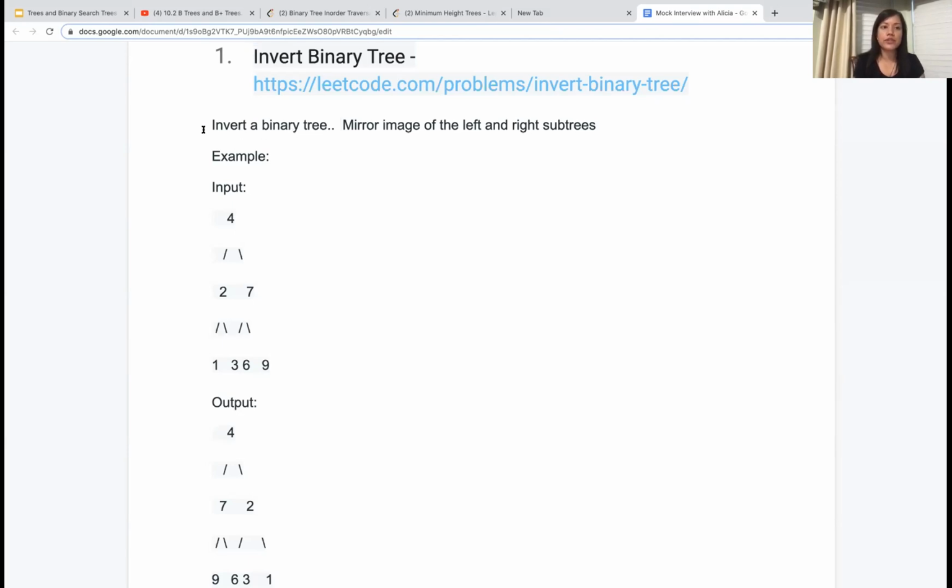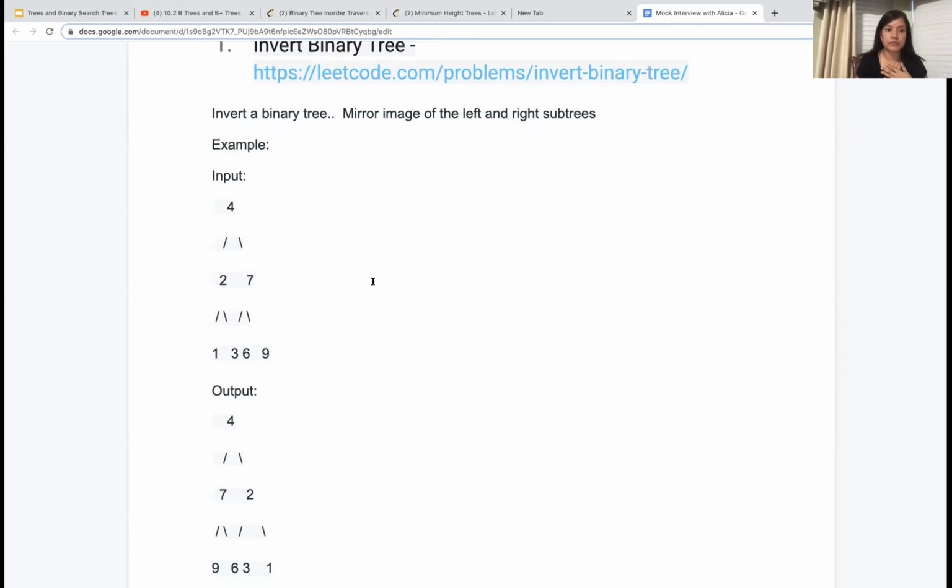So first of all, when I heard invert a binary tree, I'll be honest with you, I'm thinking invert, okay? That's not what it is. Invert a binary tree is really a mirror image of the left and the right subtrees. So that's key to understand. It's a mirror image. So let's say you were asked this question, I want you to invert the binary tree. The first step is, let's go with the examples.